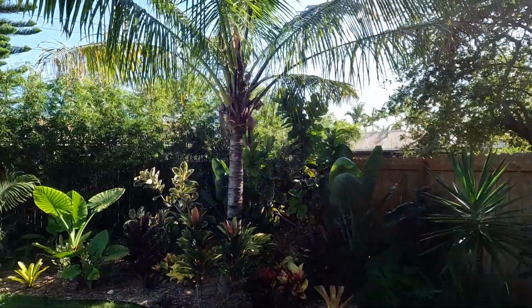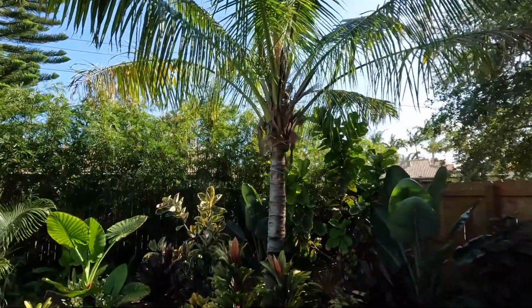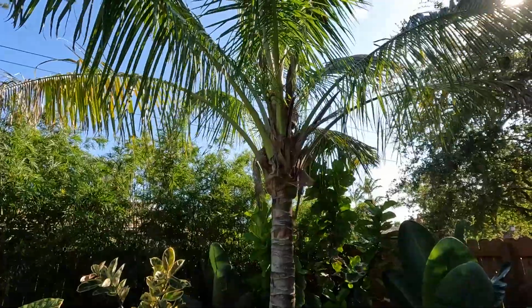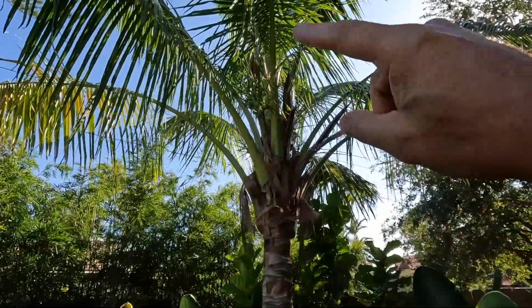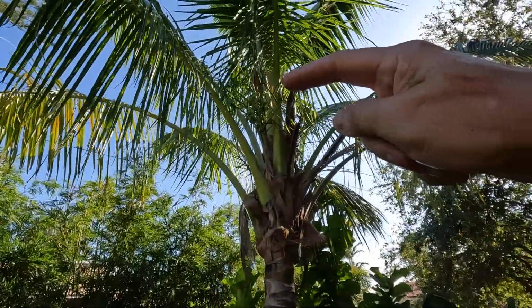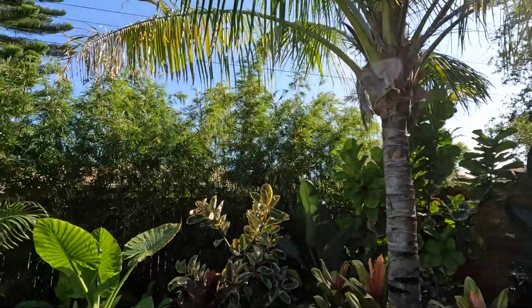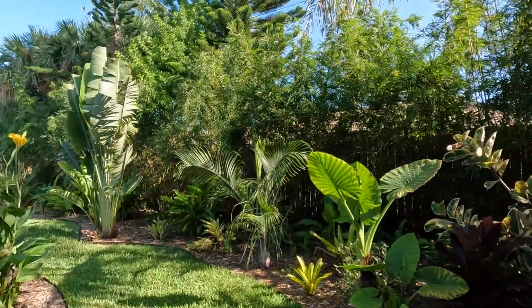Again, there's the coconut, and it does have some fruit. It's fruiting, but the squirrels love the coconuts. I don't know if you can see, it's really hard to see in this camera, but there are fruit. There are coconuts. Moving on.